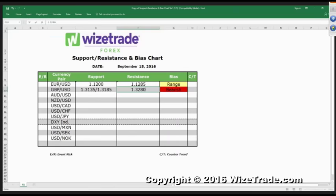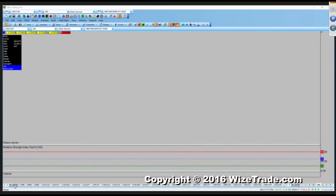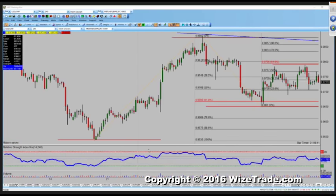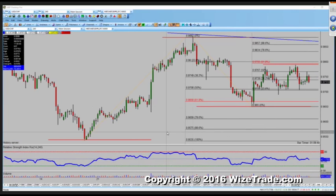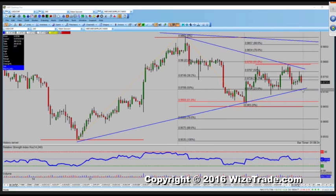Let's go over to the Swissy. Okay, so here's the Swissy. Nothing happened last night from the Swiss National Bank. Somebody was saying yesterday that they hear they're going to do something big. Yeah, boy, that rumor mill really suckered a lot of people into the market yesterday. Nothing at the moment.